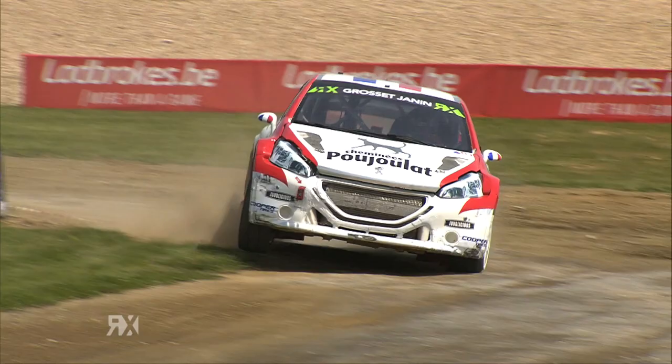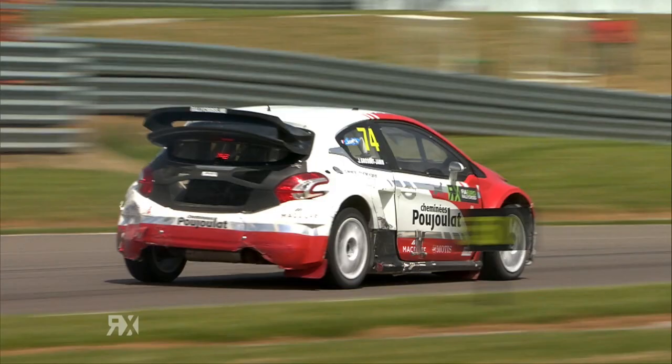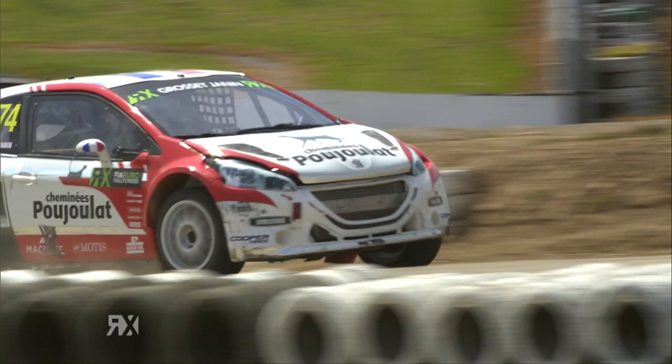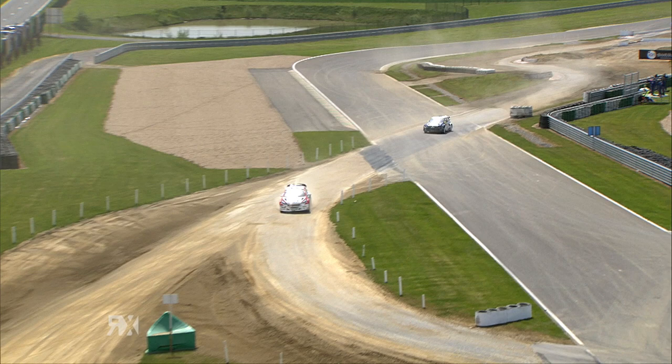Grosset-Janin on course for a brilliant result for Olsbergs on his first outing with them. He had his own car performance last year, making the decision to go with Albatech this time out. James Grint was here with them as well this weekend. Unfortunately, didn't make it through to the series race. His first event, he doesn't have quite the experience that Grosset-Janin does.